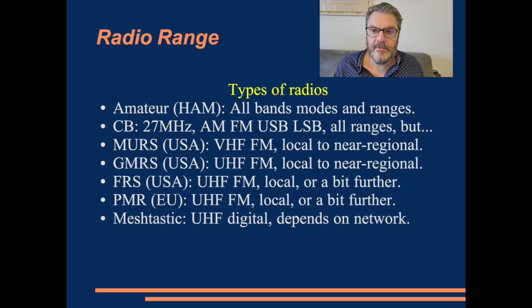In Europe, the equivalent to FRS is PMR, so it's 466 megahertz. Same thing, so 500 milliwatts limit, antennas you can't change, and they serve the same role basically, so it's just the same thing.